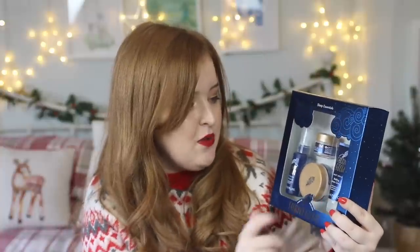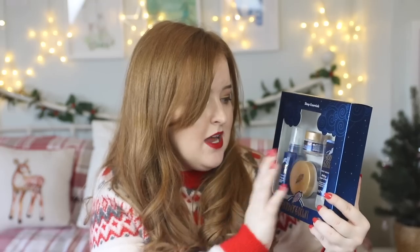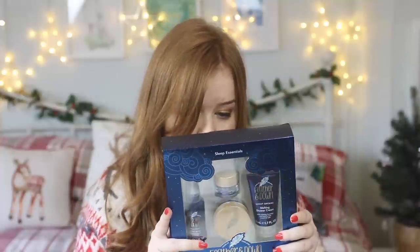The first thing she got me from Feather and Down is this Sleep Essentials gift set. Inside this you get a shower cream, you also get the pillow spray, you get a sleep balm, and then you get, I think this is a body butter, and it's all in the same fragrance. So this fragrance has notes of lavender and chamomile in it to help you sleep.